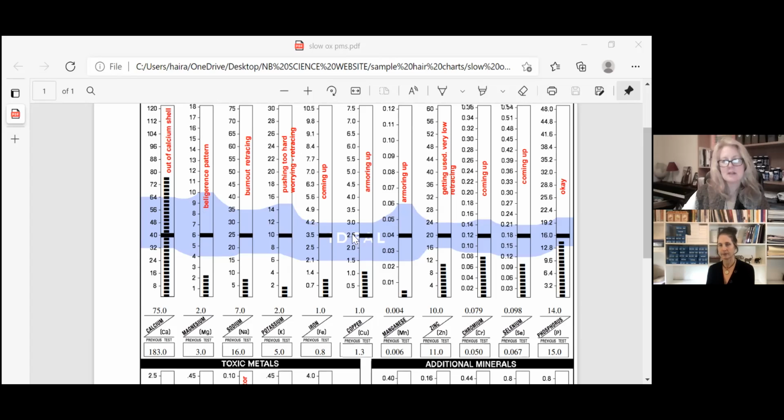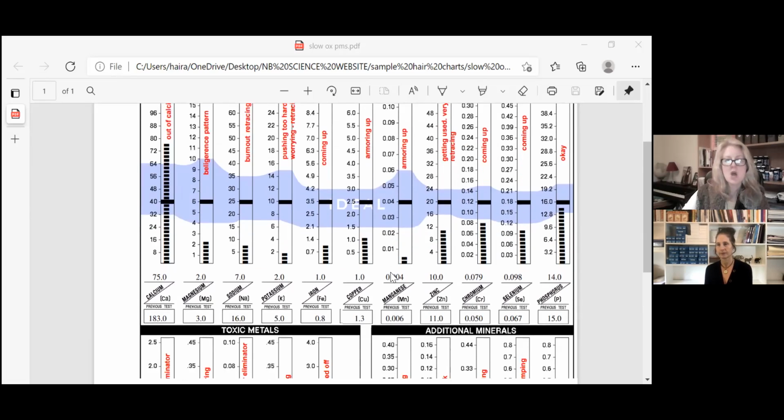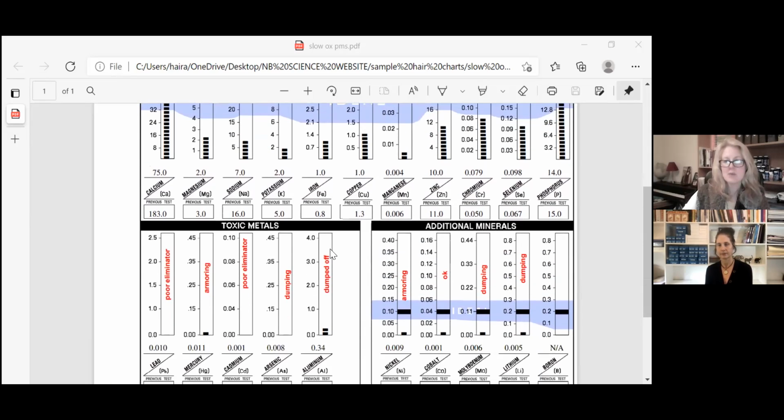So this is where you want your levels to be, basically. And if we look across here, we can see something else that indicates this person is probably going to have a weak immune system, which is the low zinc. And if I go across, the phosphorus is actually not too bad at the moment, but we often see a higher phosphorus when there are metals dumping. And currently she's dumping arsenic and molybdenum and lithium.